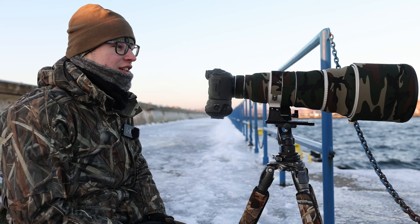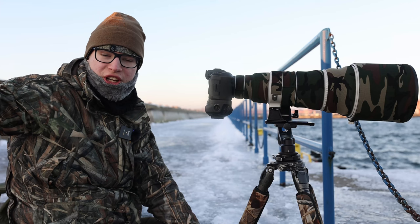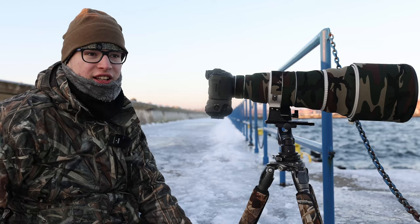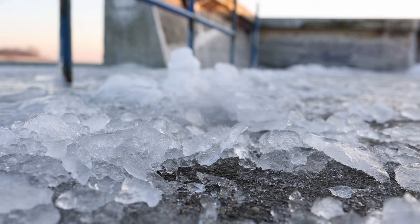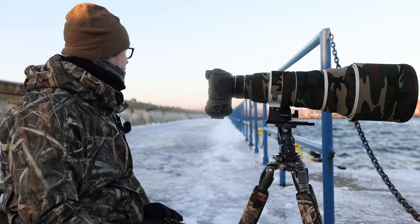But the goal for tonight is to get some long-tailed ducks flying in a golden light and then switch to the other side of this jetty, which faces exactly where the sun will be setting, and to get some silhouettes of the male long-tailed duck. I'm sitting on this really thick ice and it's really uncomfortable, but let's hope it produces some fresh.